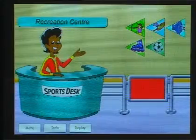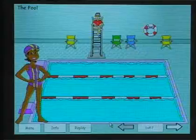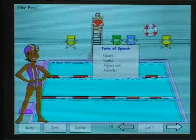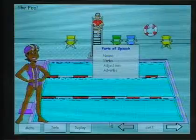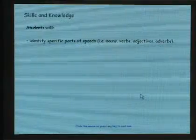Let's take the flippers, for instance. Welcome to the pool area. Today, you will be participating in a swim meet. But before we go to the pool, there are a few skills that we need to review. One of the topics we are going to review is parts of speech. Some parts of speech are nouns, verbs, adjectives, and adverbs. For the teachers, to get the learning outcomes for that specific skill, we click on Info, and it's going to give us the learning outcomes under this skill.